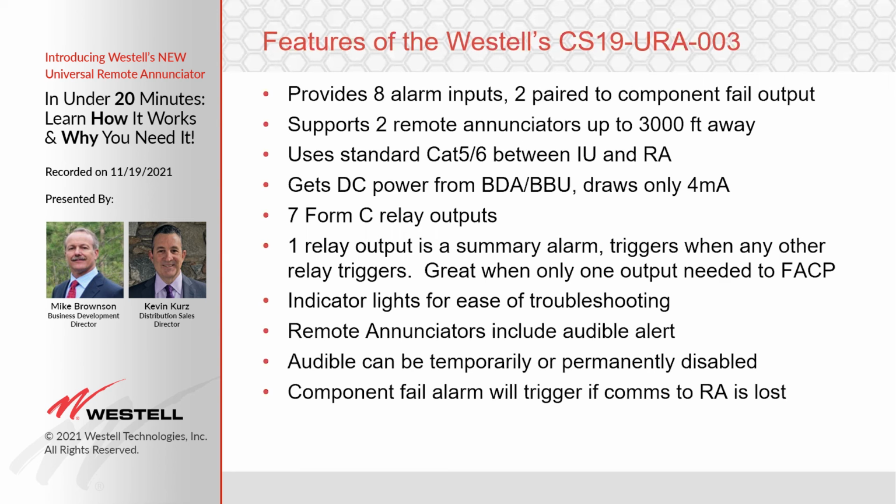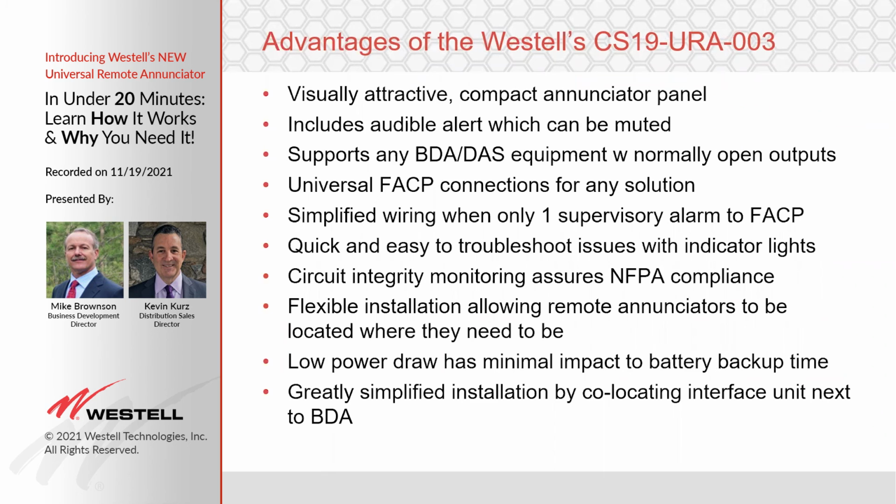It's inconsequential. We offer 7 Form C relay outputs. We have the 6 outputs that are named in the NFPA code, and then we have that summary output that it will trigger when any of the other 6 are triggered. And then we have the indicator lights on the interface unit for ease of troubleshooting. The remote annunciators do include an audible, and that can be temporarily or permanently disabled. And as I mentioned earlier, if there's a cable fault between the interface unit and the remote annunciator, it will trigger an alarm.